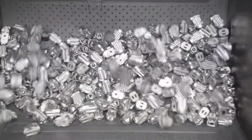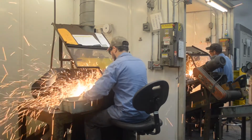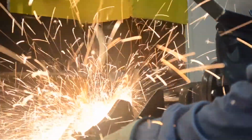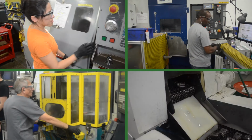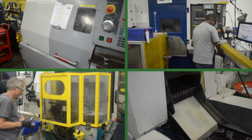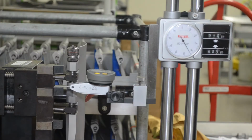Countergravity cast parts do not have a solidified central core. Only a small gate stump remains after casting, which is easily removed by a mass production grinding operation. At this step in the process, operators load the metal parts into specifically designed fixtures and introduce them into a variety of specialized cutting and grinding machines. Tolerances, once again, must be closely monitored to ensure that the parts stay within the desired parameters.